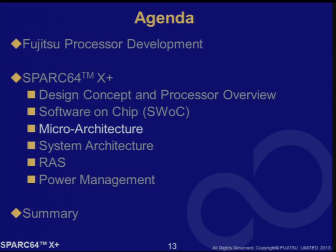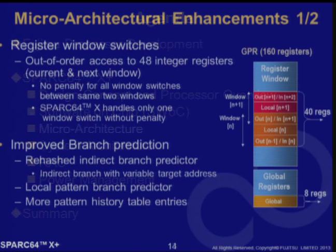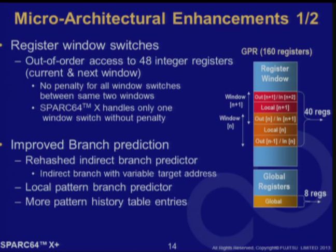Next, I would like to talk about the microarchitecture enhancements in a little more detail. SPARC architecture organizes most of the integer registers in register windows. Register window switches occur when calling or returning from a subroutine or a library call. Previous SPARC64 processors supported out-of-order execution across only one window switch. The enhancement in the SPARC64-10+ enabled out-of-order execution across all the window switches between the same two adjacent windows. Renaming for the 48 integer registers allows the registers to be accessed in an out-of-order manner.